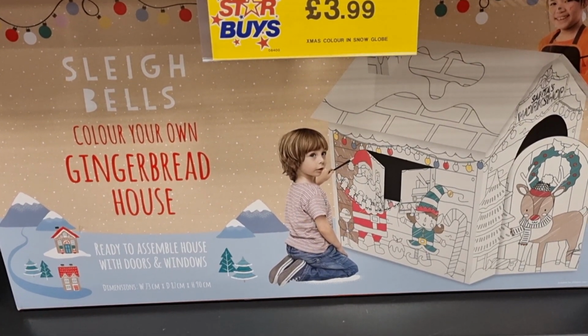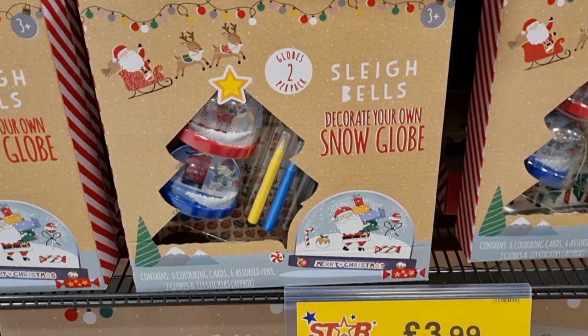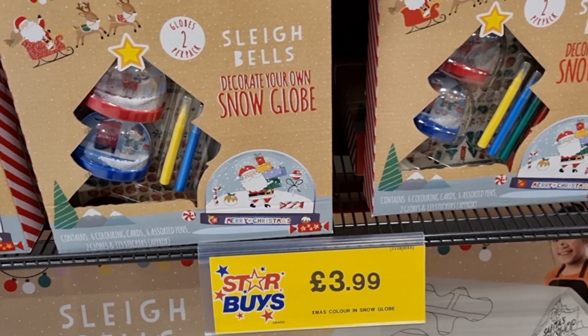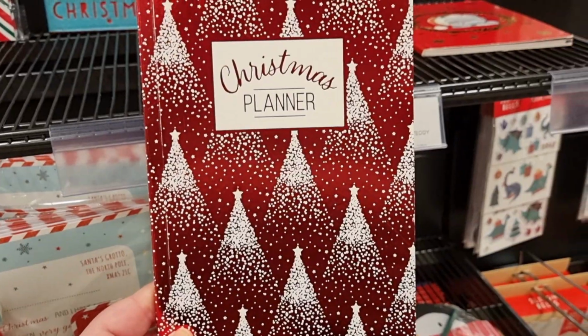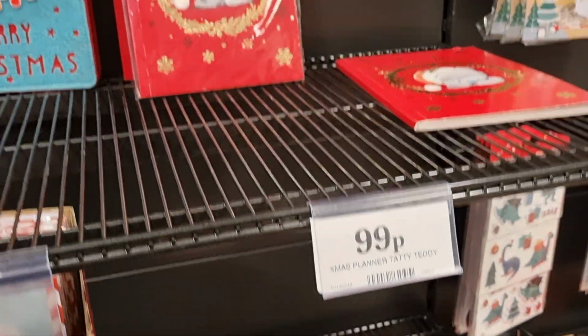Cool. They had lots of colouring in crafts, so you can do the gingerbread house, that was £12.99. You've got the snow globe there. So if you're looking for stocking fillers early, definitely Home Bargains have you covered here. They had a little bit of stationery, so they've got Christmas planners, which I actually picked up.